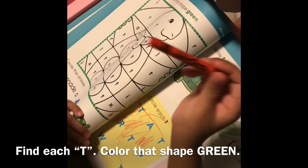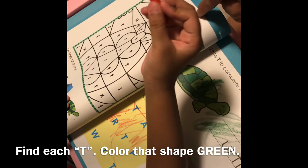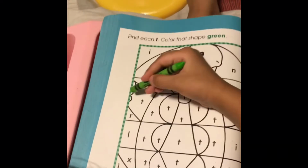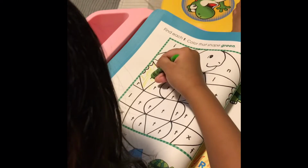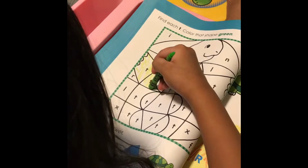Ooh, find it. Find each T. Color the shape. Green. Okay, I gotta find green. T. It's T. What are you making? A turtle.